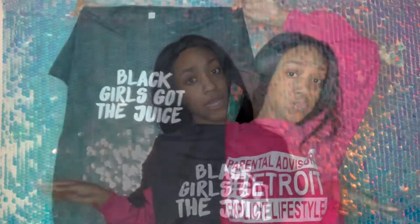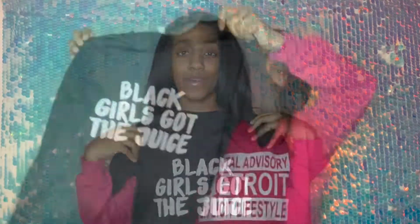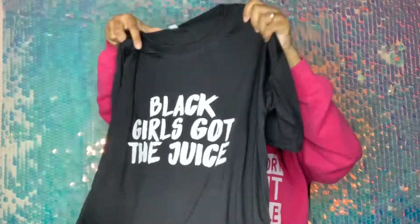Well, these two neck shirts, I do not know exactly where they're from because my best friend got them for me for Christmas. This one says, Black girls got the juice. So yeah, it just looks like that. Plain, basic tee.